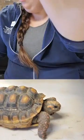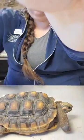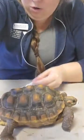So she is, like I said, an herbivore, so she mostly eats veggies. I'm going to move you guys down a little bit so you can kind of see her. There you go. There she is. Because she only eats veggies, we give her some tortoise food to give her protein and everything like that. And dark leafy greens is what she usually goes for.